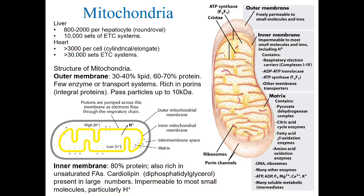Our outer membrane, we've got to get stuff through. Our inner membrane, we have the ETC sets, and I want you to circle ATP synthase. That's an integral membrane protein of the inner membrane. Now, some of these enzymes, like we've seen before, are actually embedded in the membrane as well. We're going to see those.